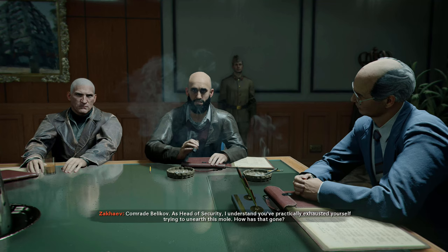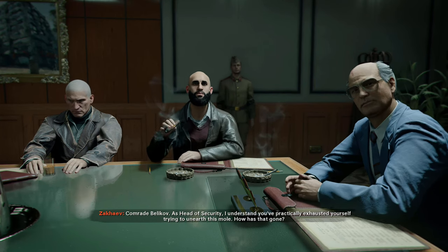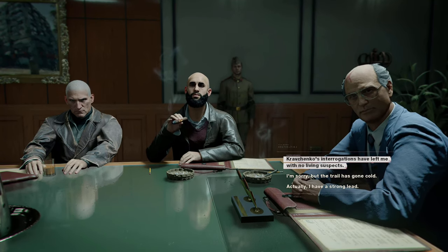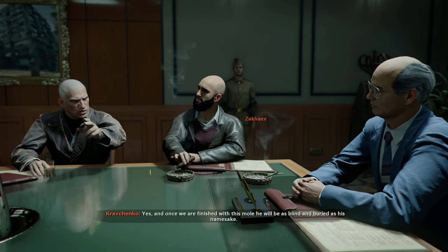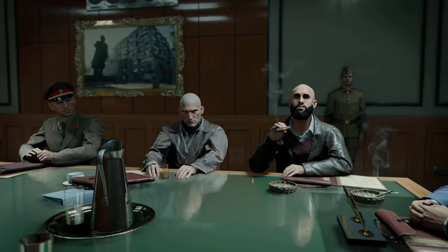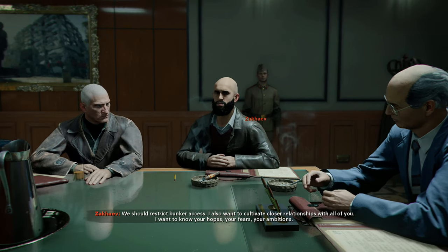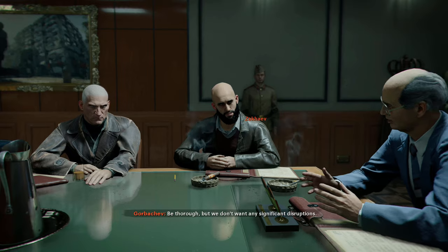Comrade Belikov, as head of security, I understand you've practically exhausted yourself trying to unearth this mole. How has that gone? Interrogations have left me with no living suspects. Actually, I have a strong lead. Yes. And once we are finished with this mole, he will be as blind and buried as his namesake. Until the mole is found, I want security increased around the bunker. Zakhaev, do you have any recommendations? We should restrict bunker access. We also want to cultivate closer relationships with all of you. I want to know your hopes, your fears, your ambitions. Be thorough, but we don't want any significant disruptions.